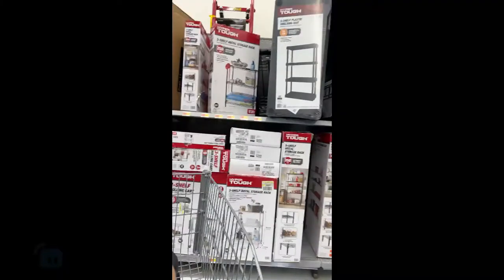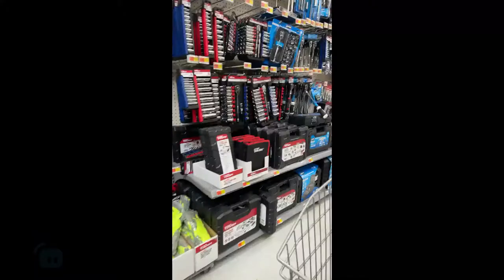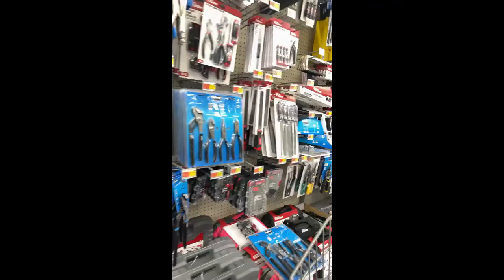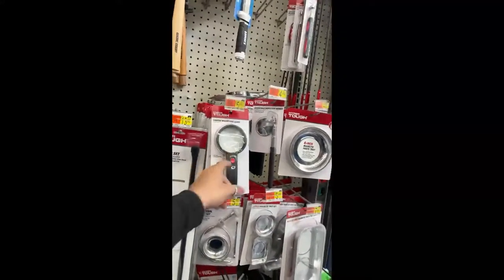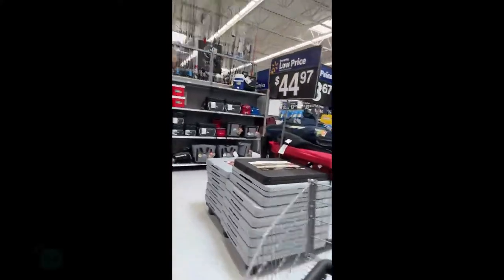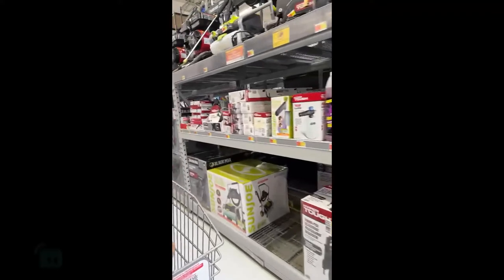Let's see what they got. I can't find what I'm looking for, guys. Maybe it's in this section. Here's just some tools and wrenches and screwdrivers and saws. And a magnifying glass. This is actually a good magnifying glass right here. Let me continue looking because I can't find where they are. I think I'm away from the car section now.